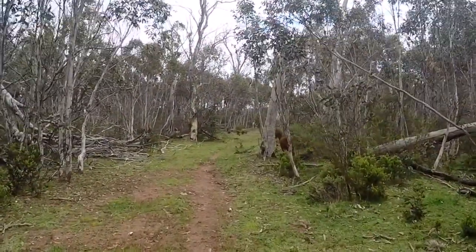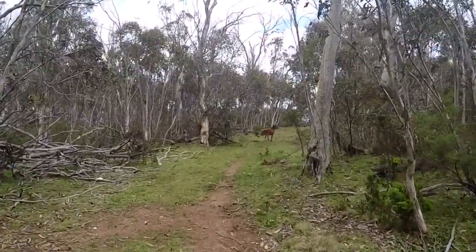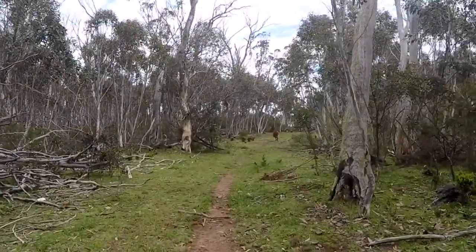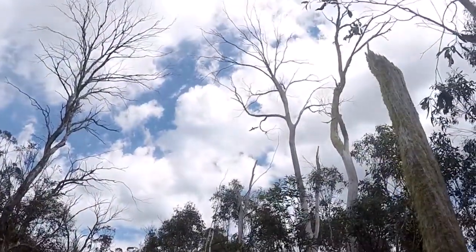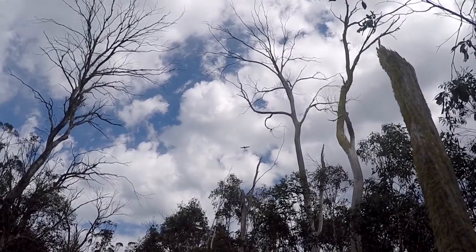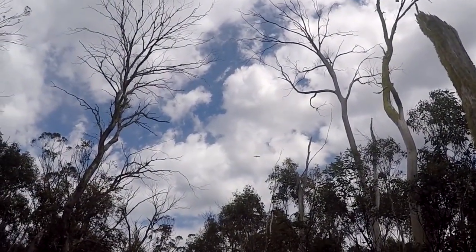Joachim and myself decided to walk to Mount Bindi and were quite surprised to see a couple of brumbies jumping in front of us, and they weren't really too shy. On top we had an eagle soaring, so it was quite a nice walk actually.